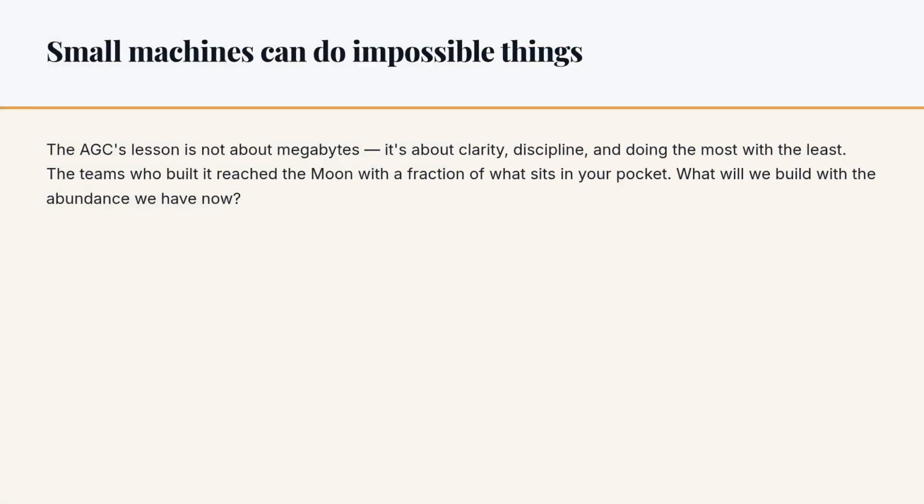Here's the takeaway I want to leave you with. The Apollo guidance computer did the impossible with almost nothing, because its builders were clear, disciplined, and creative under brutal constraint. The lesson isn't about megabytes. It's about what focused teams can achieve when they treat constraints as a design problem. If 4 kilobytes could reach the moon, imagine what your team can do with the abundance you have. The question isn't whether you have enough. It's whether you have the same clarity and nerve.